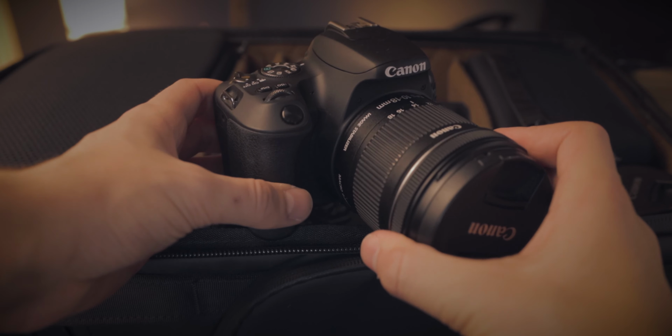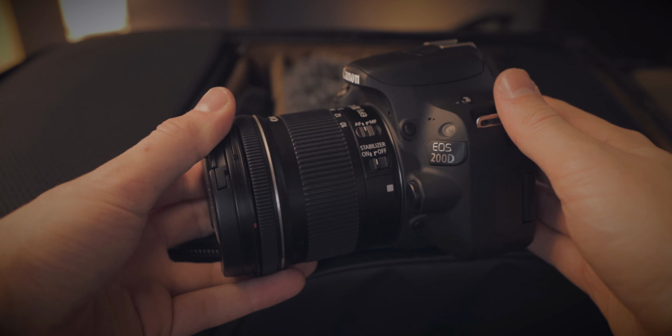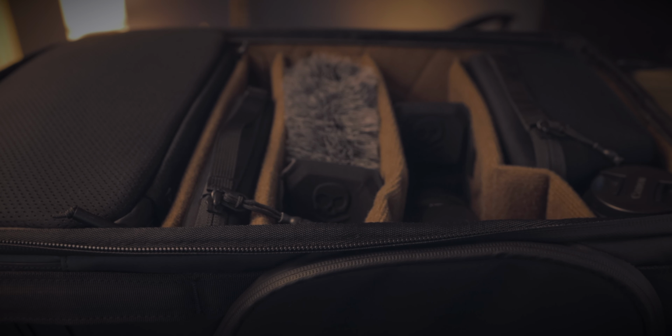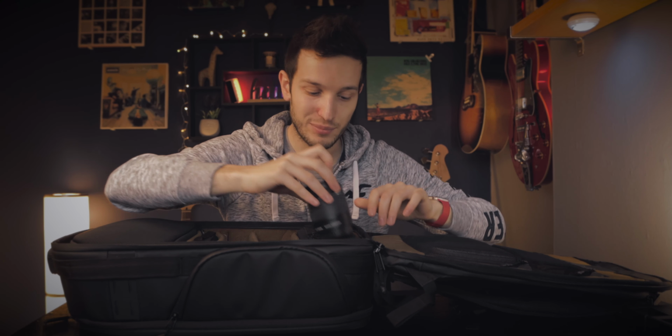In this little compartment I have my spare camera, my Canon 200D, and I have on it my 10 to 18mm lens. I usually have my M6 Mark II with my Sigma 18 to 35 in this little compartment, but for now this is sitting here. And in this one I've got a bit of an empty space, so I just keep the kit lens in it because I do sometimes still use this, although not very often, but it is nice to have.